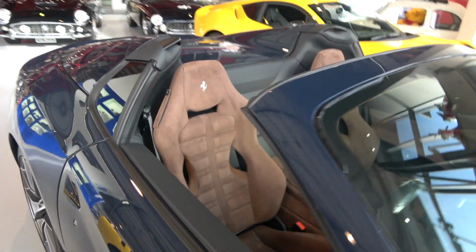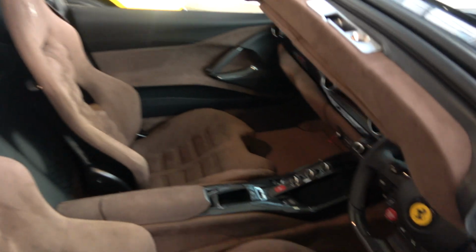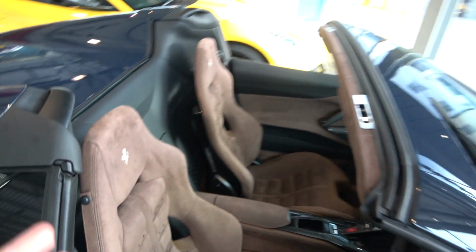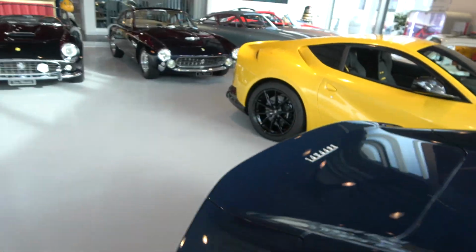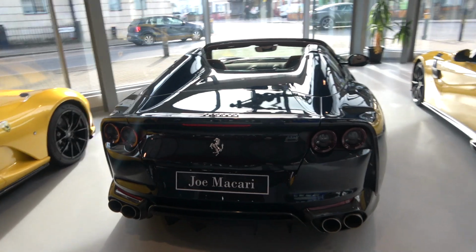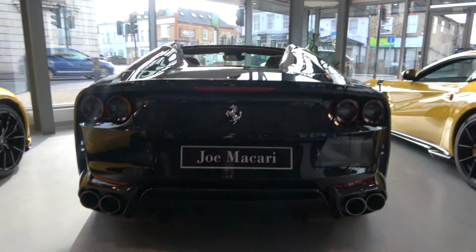Silver wheels, which looks really good with the blue. Check out the interior of this. That looks amazing. Big fan of this, and it is cool to see another GTS. I haven't seen that many around. There's a few at Salon Privé, saw a few in Monaco, but this looks amazing.